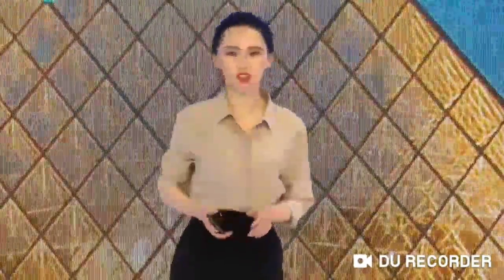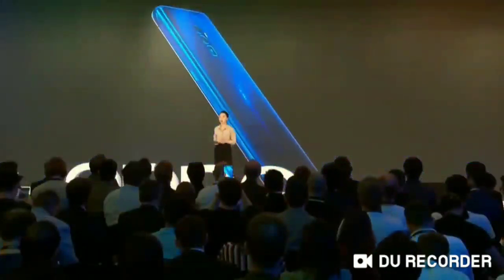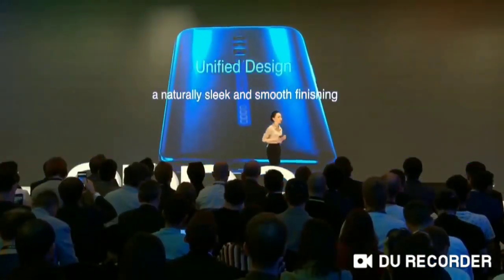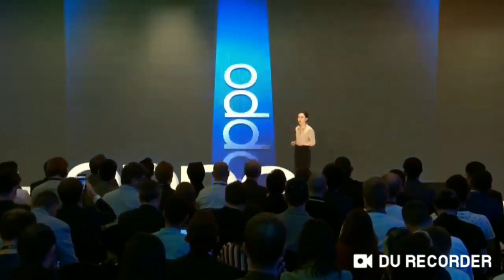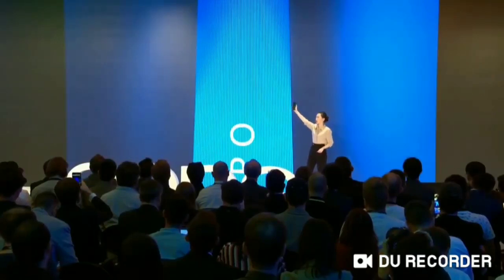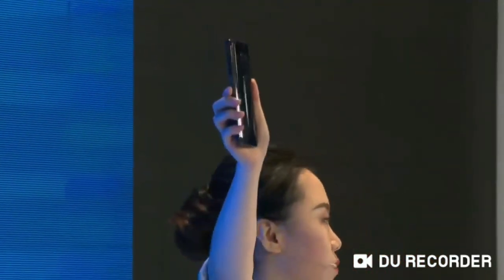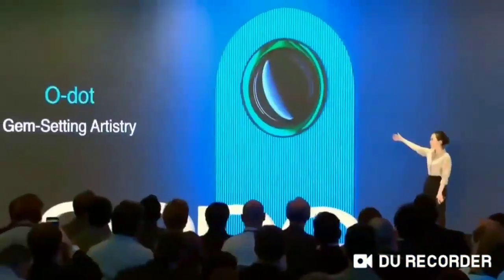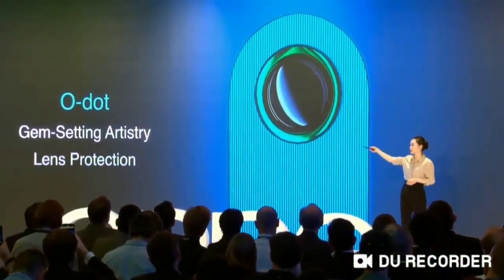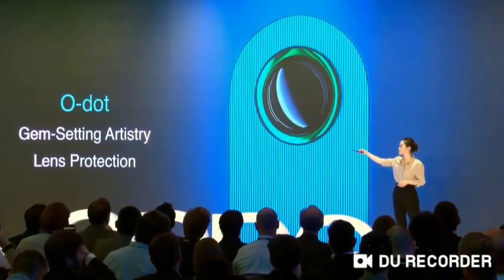Harmony, symmetry, and balance are long-standing aesthetic concepts that transcend time and space. The Reno series' unified design delivers a naturally slick and smooth finish. Reno is different. We completely hide the rear camera, and the back cover is a single piece of 3D glass. We applied gem-setting artistry to embellish a ceramic O-dot. It's an extraordinary addition that gently lifts the camera and protects the phone when it's placed on a flat surface.